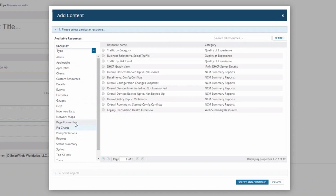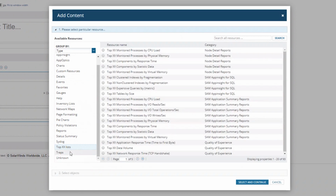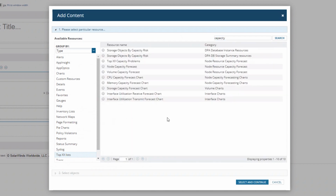And I will say that 9 times out of 10, when I create a report myself, I use these two resources. But there are a lot of other options. So I want to show you a couple of the other options that we have here. What I'm going to do first is search resources and look for capacity, because I bet there are some pre-built things used for that. So what you can see here is a bunch of pre-built resources.